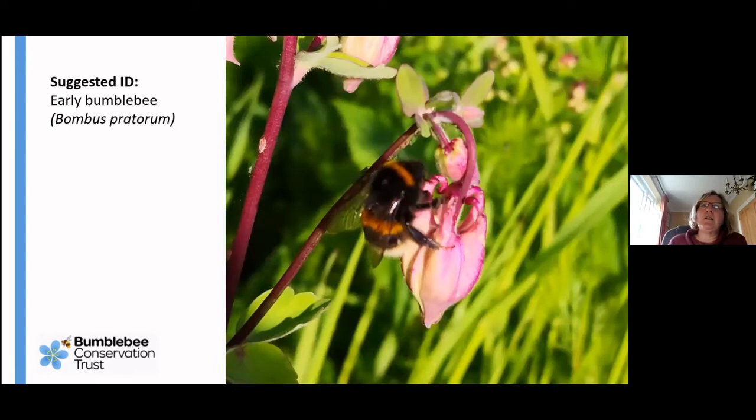So suggested early bumblebee. Any thoughts on that one? Look at the tail colour and the number of bands. Yeah, okay. Well, it can't be an early bumblebee because it's not got a reddy orange tail. It's got a white tail. So I've got lots of people saying buff tail, and it's almost certainly a buff tail.